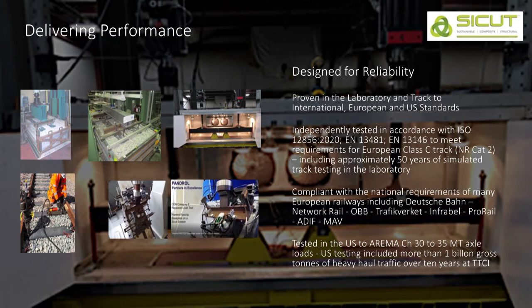But Network Rail's not alone, and right across Europe and right across the world, these national and local standards are being developed for these types of products. And we've worked with Deutsche Bahn, Network Rail, OBB, etc. on those points. And also being compliant with the US standards for heavy freight. So having products that work at all different load classifications is important, and particularly here, and Brian again talking about the use of increased freight on the networks, do these products work under heavy load as they do under light loads for the public transport systems.